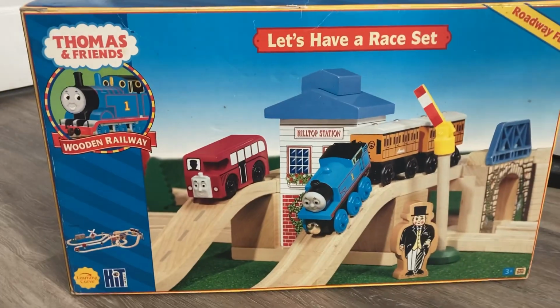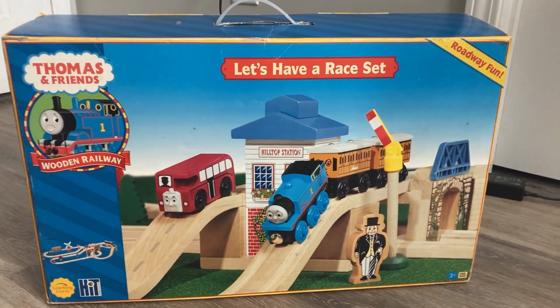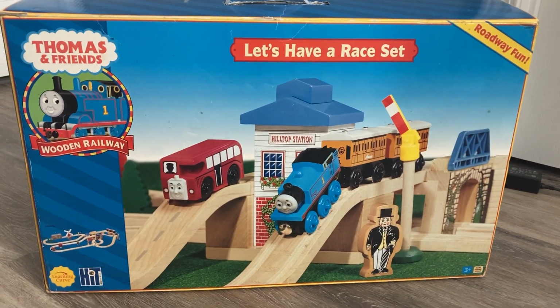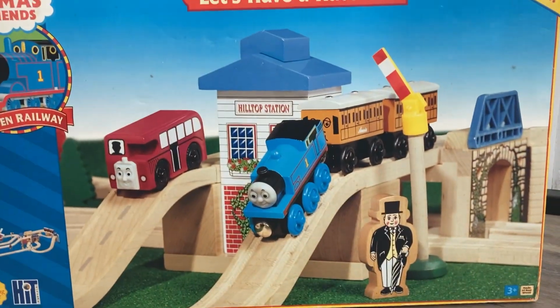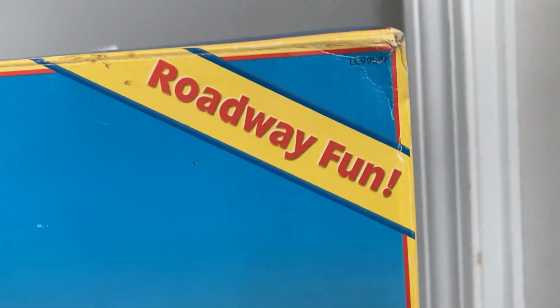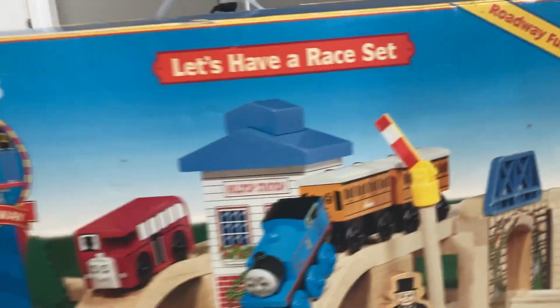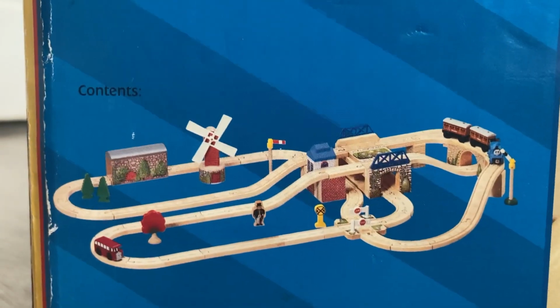And of course, this set is based off of one of the most famous Thomas episodes of all time, the one where Thomas and Birdie raced. So yeah, of course Birdie's going to be in this, and so is a lot of road track. But just taking a look at the set here, we have a fantastic graphic there on the front. Of course, a huge banner that says Roadway Fun. Again, this was part of that first wave of products that included the new road stuff. Down here we have both the Learning Curve and Hit Entertainment logos, as well as a look at the entire set on the box there.